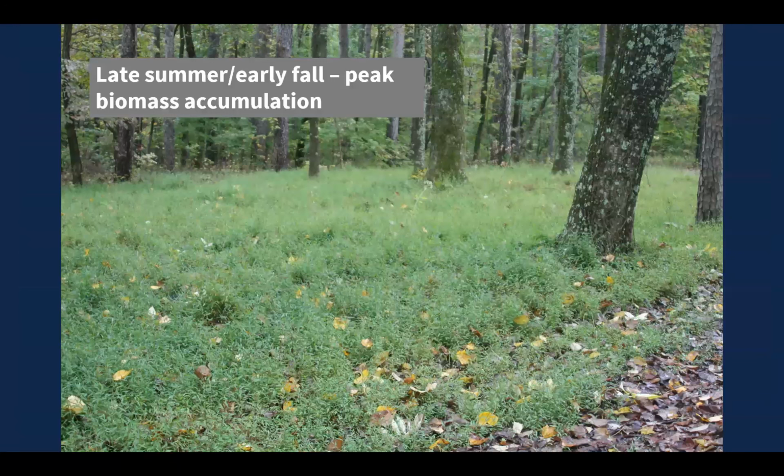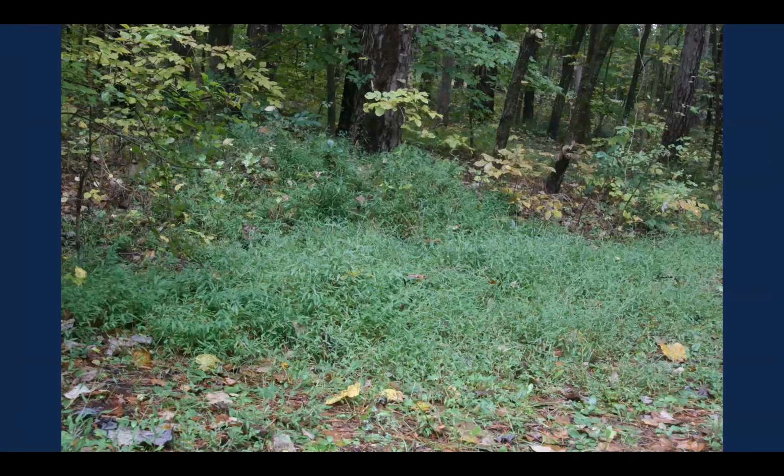And then again, late summer, early fall, when it gets hot in the summer, you get that peak biomass accumulation as it's getting ready to flower. And that's really when you see a lot of the size of stiltgrass come out, from midsummer working towards late summer. You see larger stands of it.